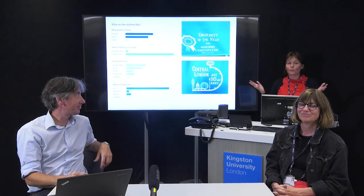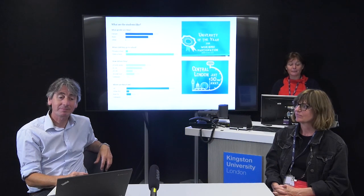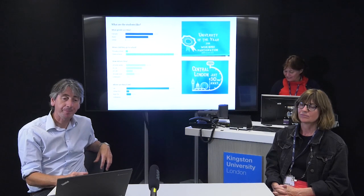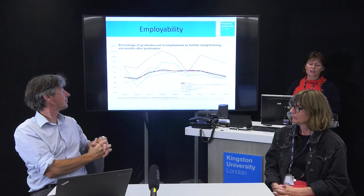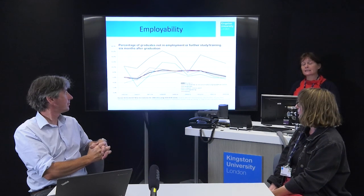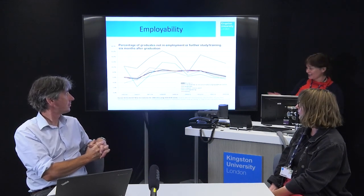Okay, great. So these are things that we think are important and make us, I guess, special as a university. Our location and our student body are really important. Essentially, you are probably all interested in geography, and this graph shows employability across different disciplines. This is across the United Kingdom, not just Kingston University.